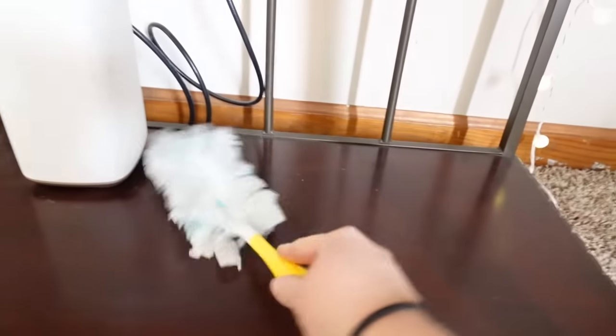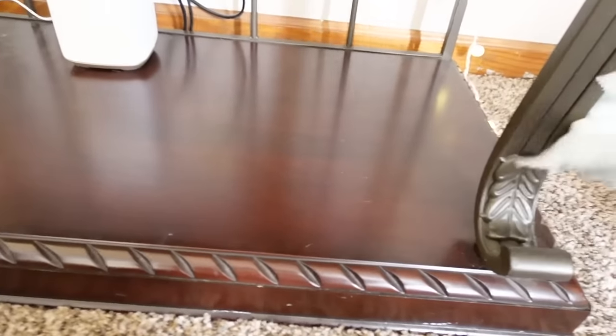When I got back, I did a little tidying up, ran the feather duster over all the furniture.